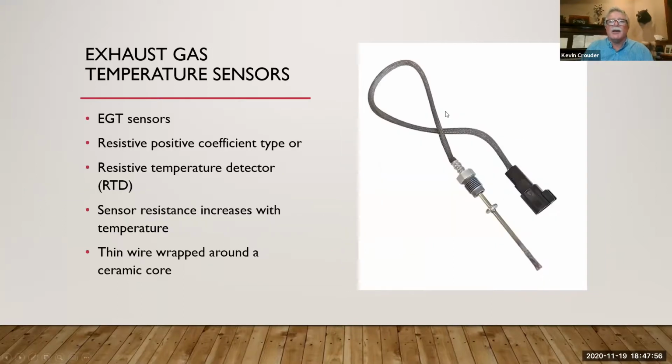So then we've got exhaust temperature sensors. These are, have you been to any other automotive classes besides mine? No. Okay.